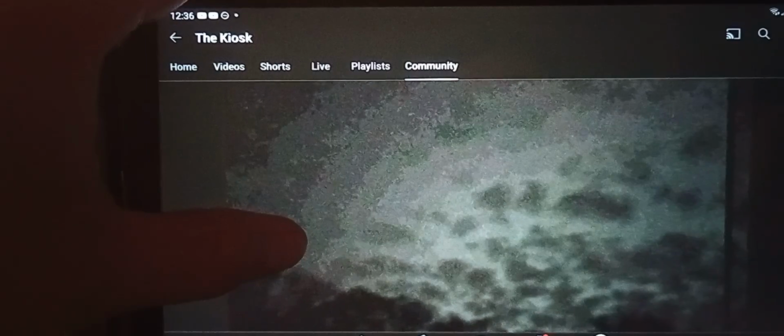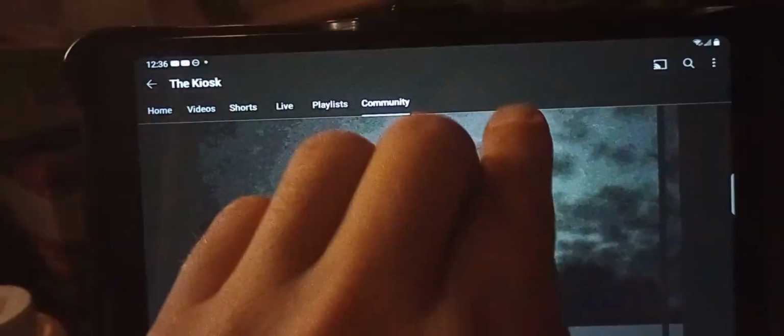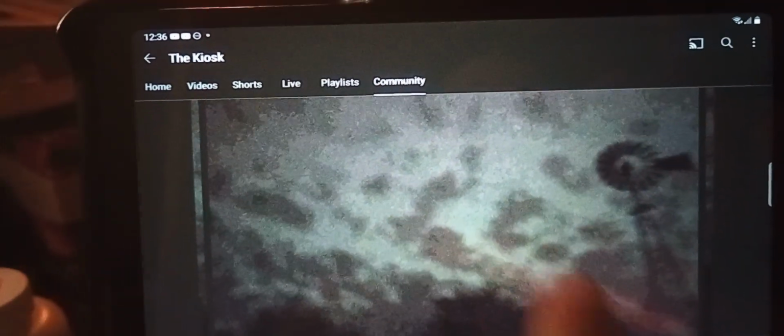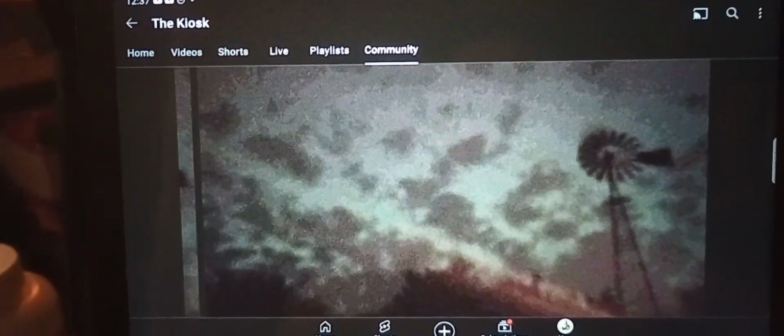So again, what we're looking at here is tree line, sky. There is no moon. The moon is long since set. Due north is about here, I think, somewhere in this area. Due north. I've been having the worst time with my touch screens today. Due north.